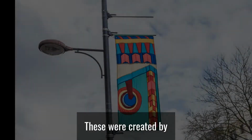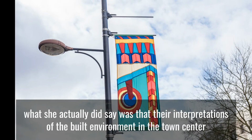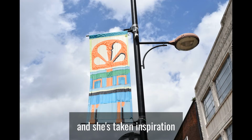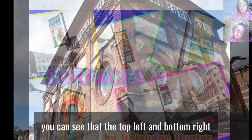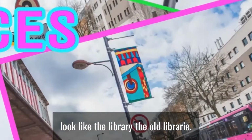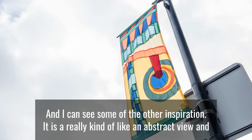So these were created by Rhiannon, taking inspiration from the town around. What she actually said was that they are interpretations of the built environment in the town centre. And she's taken inspiration, and you might be able to clock this, from the old Stoke Library and the Sutherland Building. Yeah, I can see them. That top left and that bottom right look like the library, the old library, with the circular windows. And I can see some of the other inspiration.